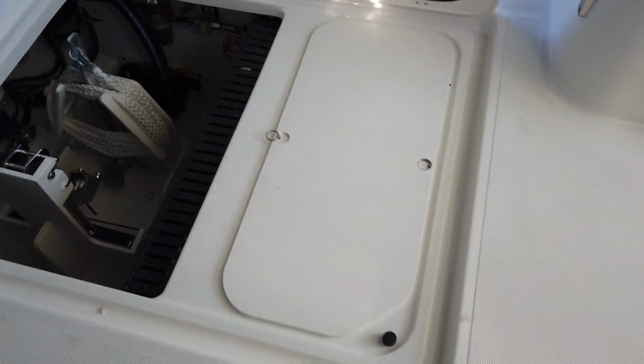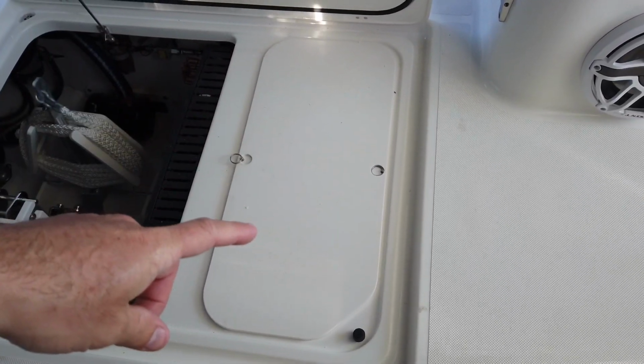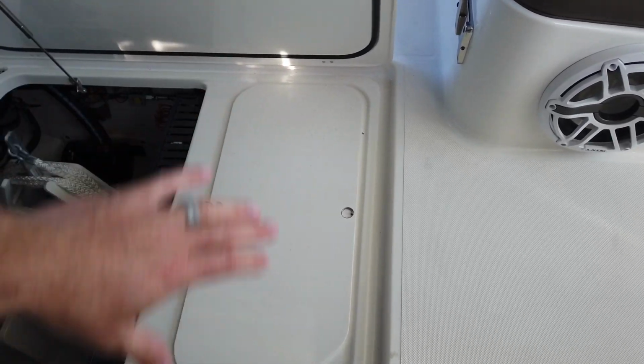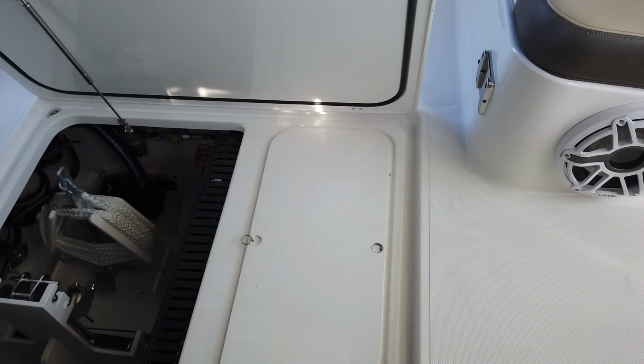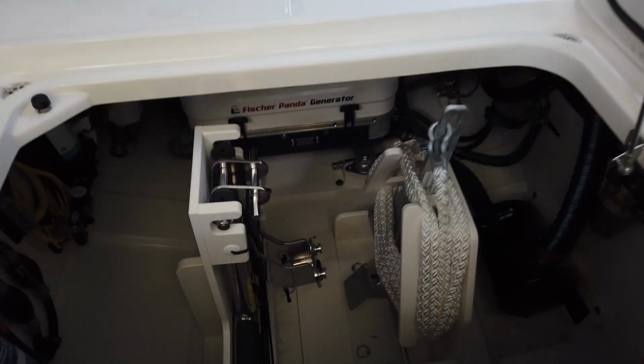Some other stuff that I like that Pursuit does is they hide as much of these ugly accesses as possible, where some of our competition will have like big pie plates, like this is where the fuel tank is with the valves, and they'll put big pie plates on the deck. Well, Pursuit doesn't like seeing that. They like to hide all that stuff, so they put it under another cover.